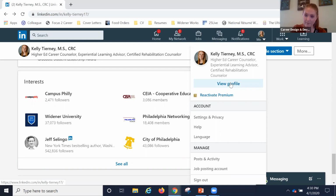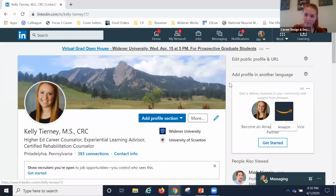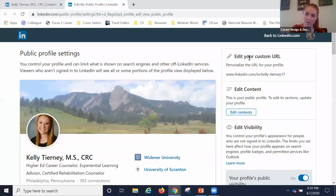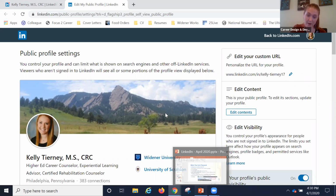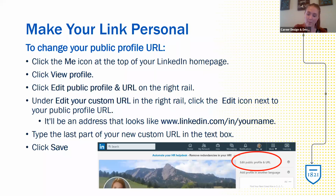View Profile. View Profile, and you'll see the link here for Edit Public Profile and URL. And this is where you can change that link. Again, a really nice thing to include on your resume once you've developed your profile. Then people can see the portfolio of work that you've created and more details about your experience.